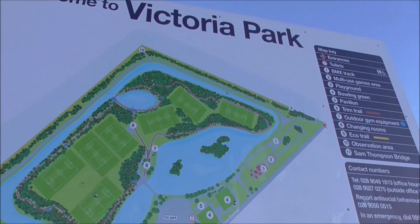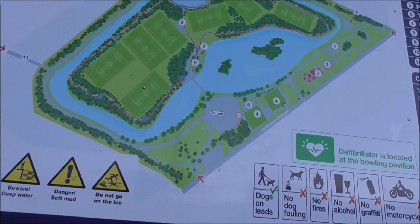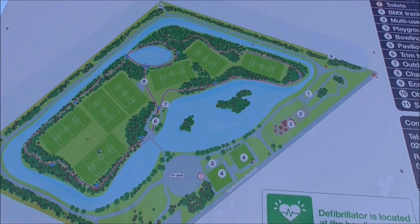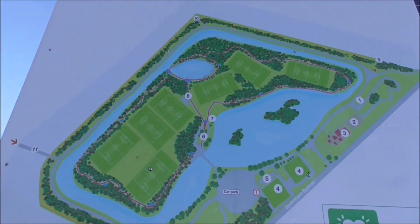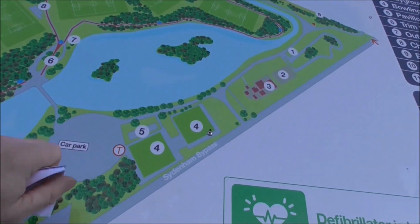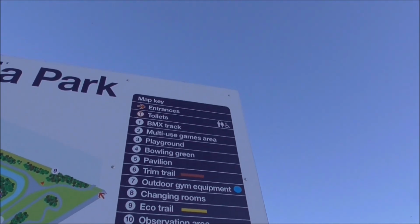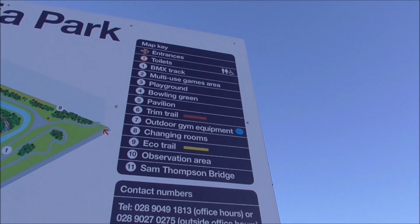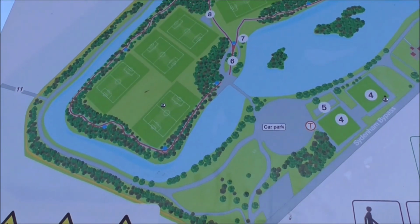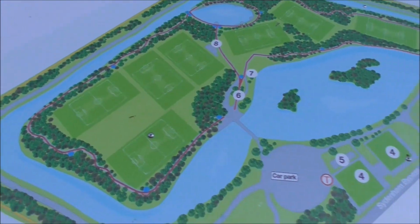And the big attraction of Victoria Park was that it had a big lake in it, and it still has. And the lake has a couple of small islands, and it has a major island. This is where you park your car, and these are the various amenities. It's exactly 1 mile round the park. This pathway here. I'll go the other direction.